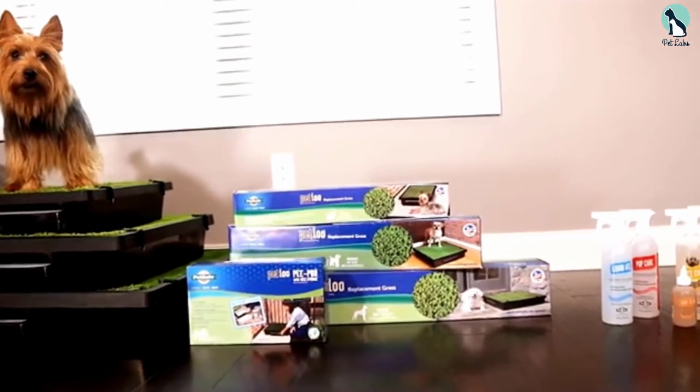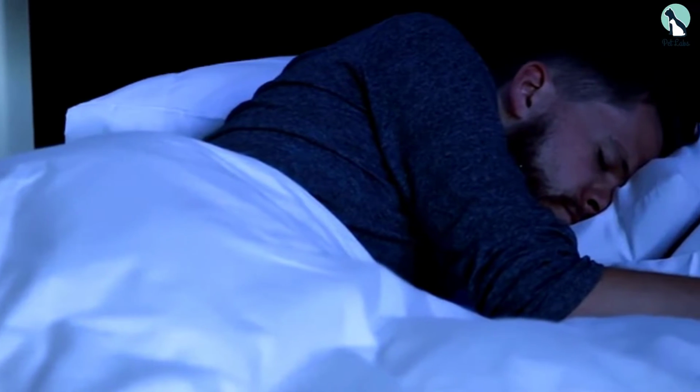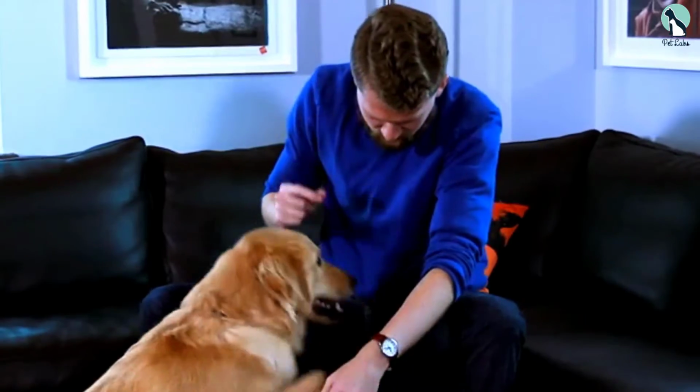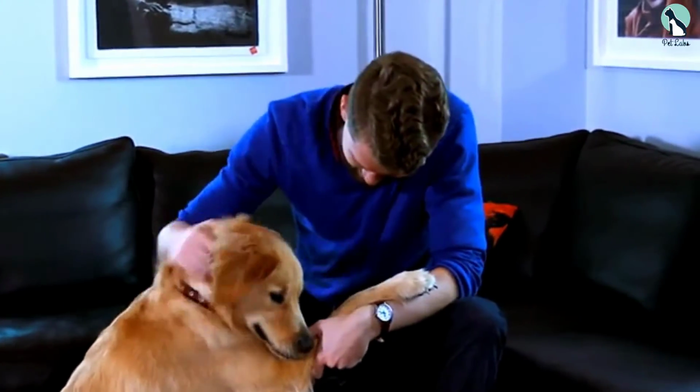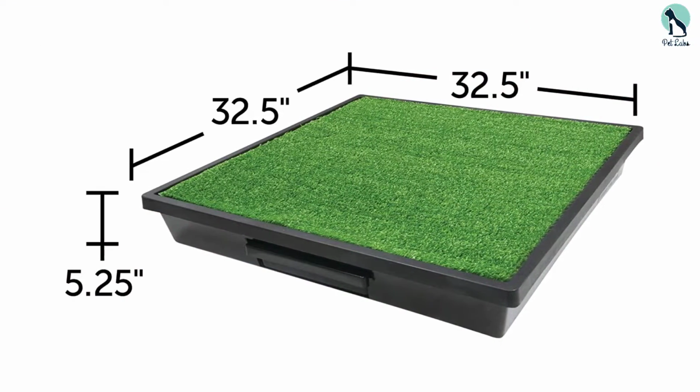However, if your furry buddy doesn't take a liking to it quickly, you can purchase PetSafe Skip to My Loo separately, which should help your dog better adapt to this potty system. This indoor dog potty from PetSafe offers everything you can ask for to have a completely hassle-free, odor-free potty system for your dog, but without having to replace the system every now and then.